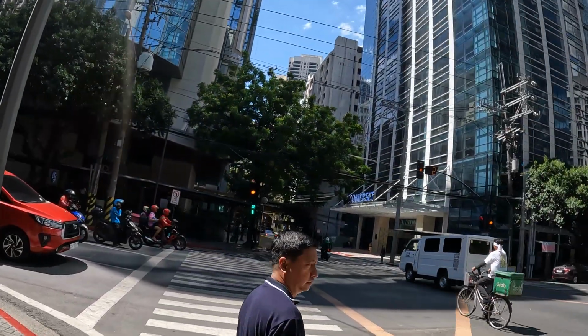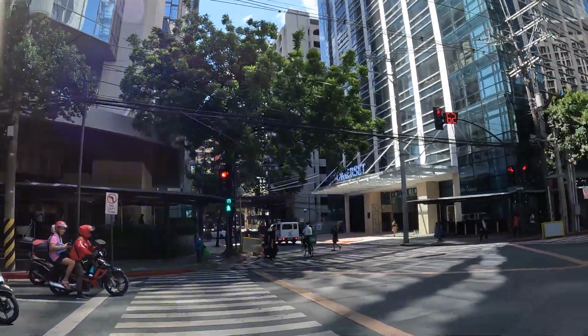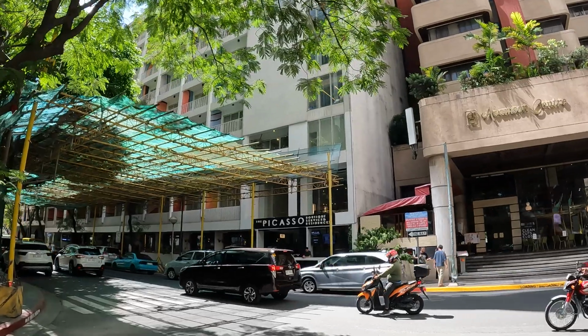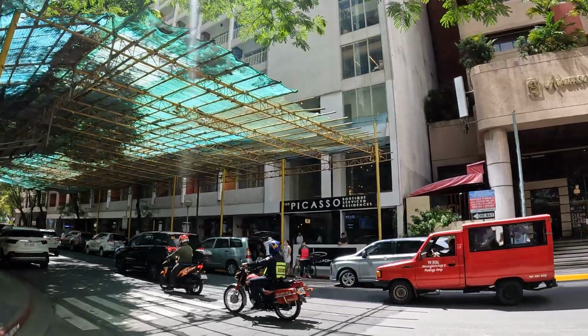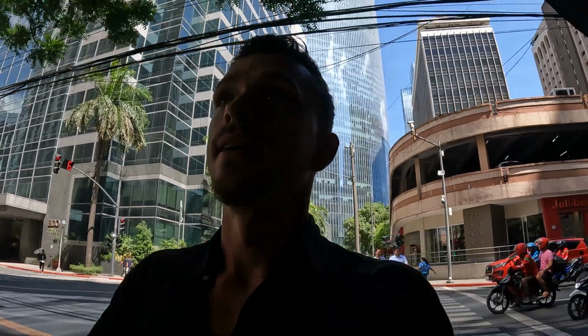So we have 21 seconds to make it to the other side, and from what I understand and remember, they also have a greenery park, and we're pretty much making our way to the little bit wild area. I will tell you why once we get there. So let's see where this park is.